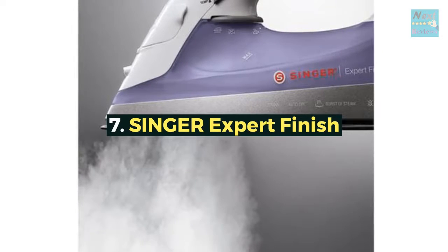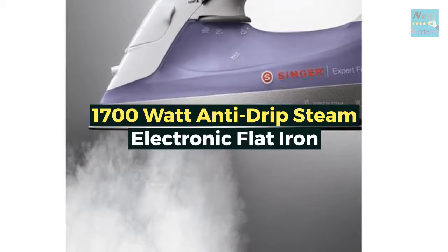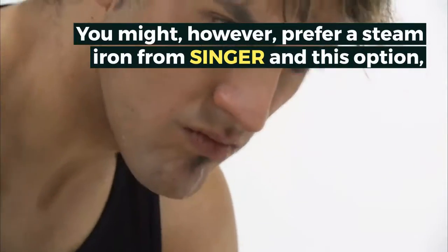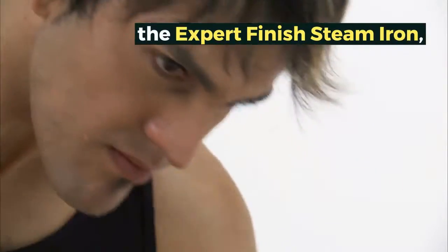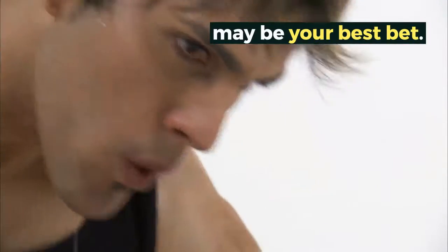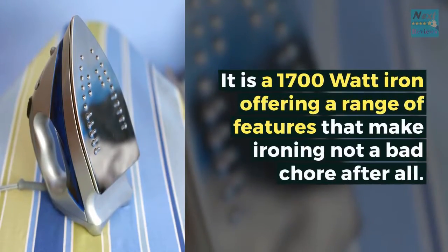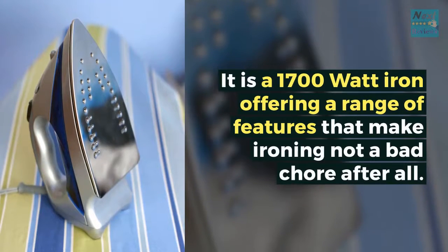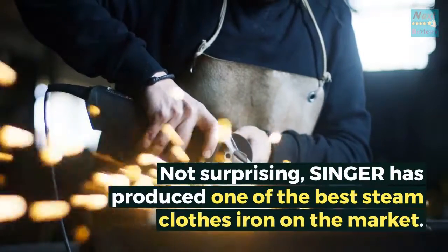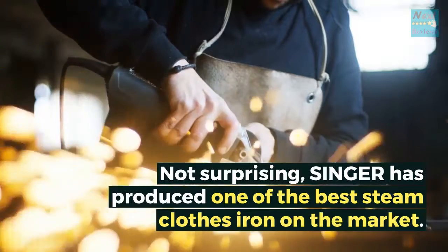7. Singer Expert Finish 1700 Watt Anti-Drip Steam Electronic Flat Iron. You might, however, prefer a steam iron from Singer, and with this option, the Expert Finish Steam Iron may be your best bet. It is a 1700 watt iron offering a range of features that make ironing not a bad chore after all. Not surprising, Singer has produced one of the best steam clothes irons on the market.